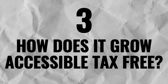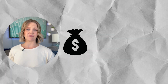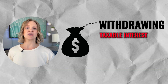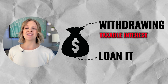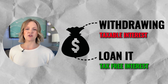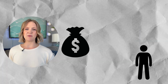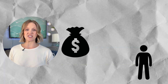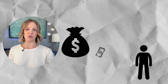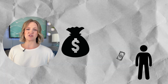Okay, so now how does it grow accessible tax-free? The cash value inside your IUL actually grows tax deferred, and there's 2 ways you can access it. You can actually withdraw it, which would make your interest taxable, or you can loan it to yourself, which allows you to access your interest 100% tax-free because loans are not considered income from the IRS. So basically, you have the ability to borrow against your policy's cash value. The insurance company can loan you their money up to the amount that you have available inside your cash value, and then you can go and do with that whatever you want, accessible 100% tax-free.